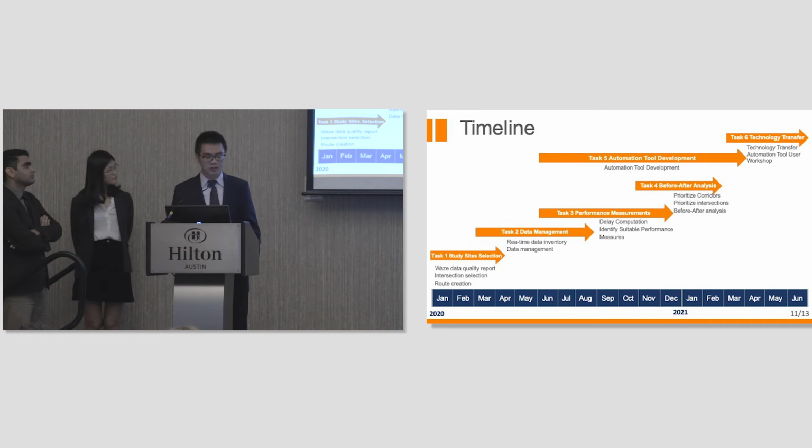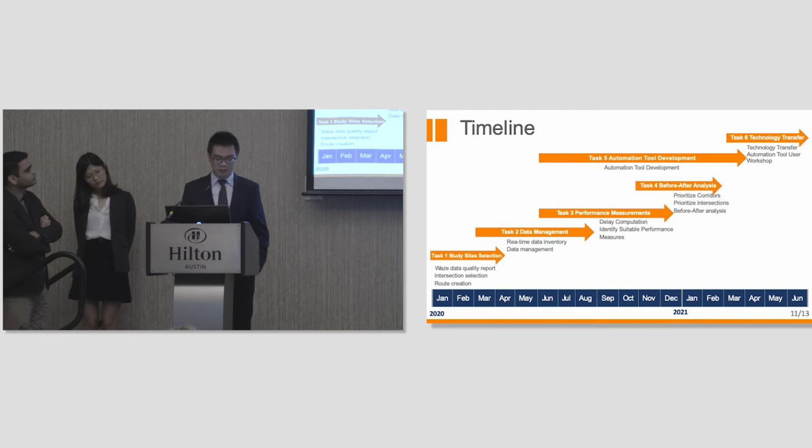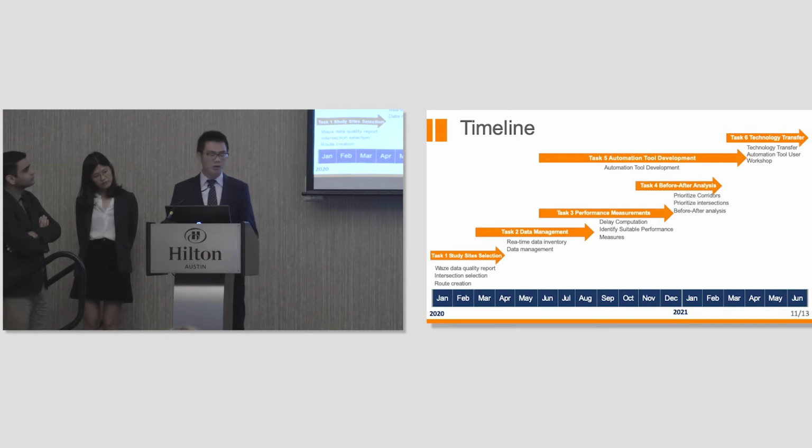This slide shows the timeline of our proposed solution. Our project has 6 tasks. The first task is we first select the start site, and then we do the data management. And the next is performance measures. Then we do some before and after analysis.